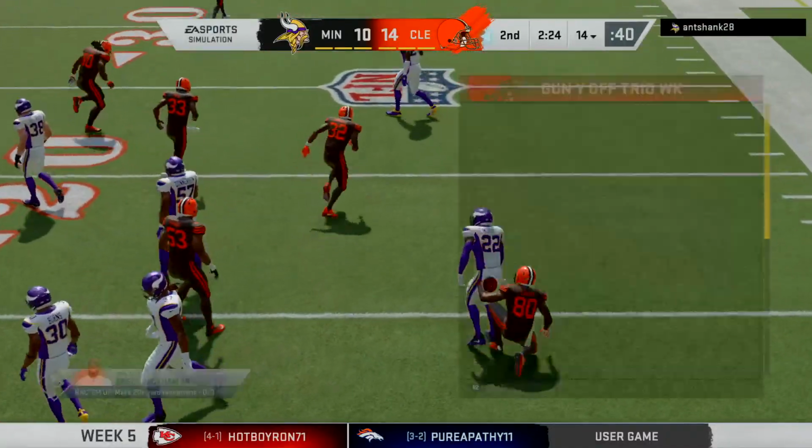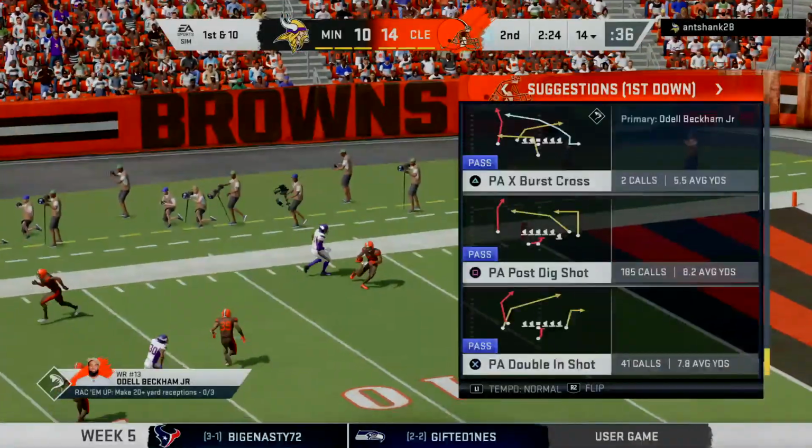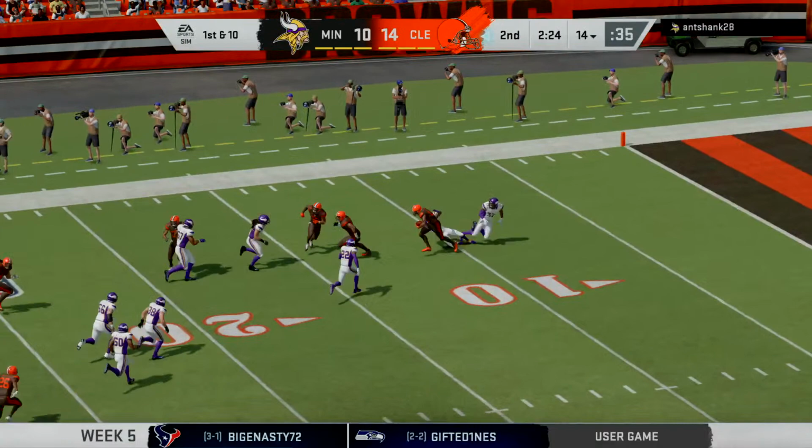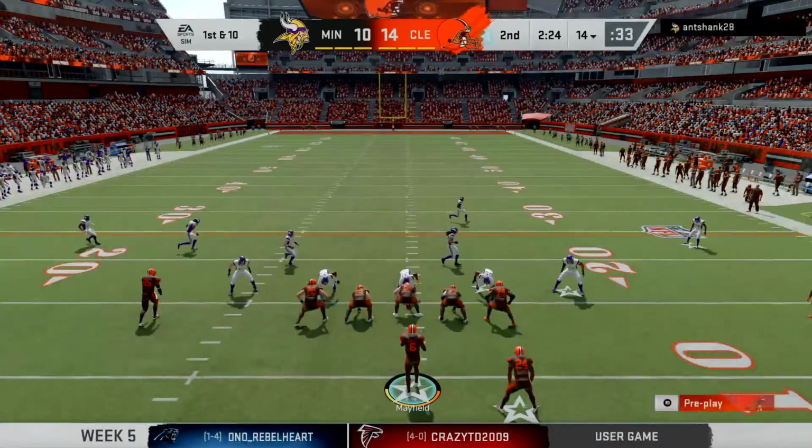That's a 49-yard punt, 8 though on the return. And the Browns will take over with a 1st and 10 deep in their own territory. The Browns drive about to get started.